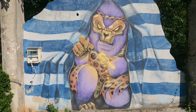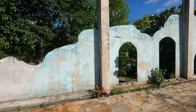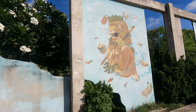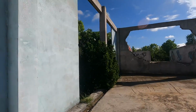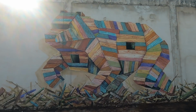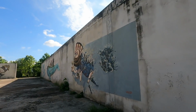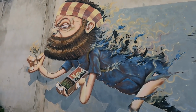So we've got Space Gorilla right there. And I don't know how it works, of course, whether as an artist you'd need to apply and tell them you have an idea for this space and you want to paint something there, and maybe they change it on a regular basis. I don't know. There's a space squirrel, or jungle squirrel maybe. Rectangular bear, wood bear. Yeah, he's made out of pieces of plywood. So I guess that's a plywood robot bear. Hippie dude.